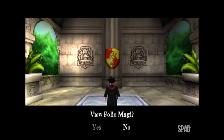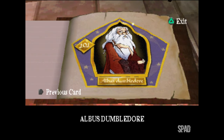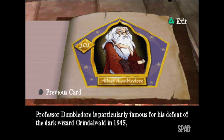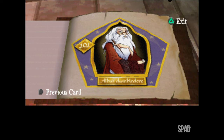Albus Dumbledore. Albus Dumbledore, currently headmaster at Hogwarts, considered by many the greatest wizard of modern times. Professor Dumbledore is particularly famous for his defeat of the dark wizard Grindelwald in 1945, for the discovery of the 12 uses of dragon's blood, and his work on alchemy with his partner Nicholas Flamel. Professor Dumbledore enjoys chamber music and tenpin bowling.